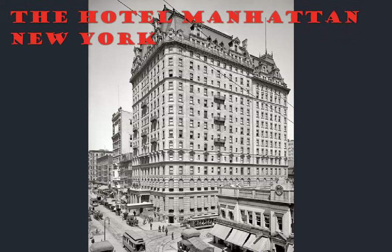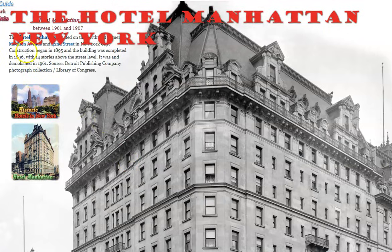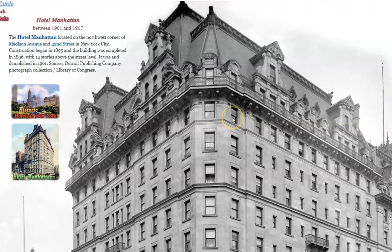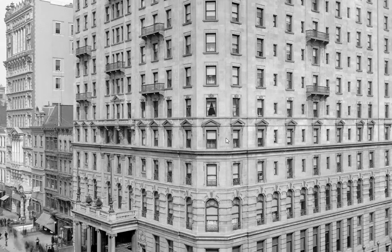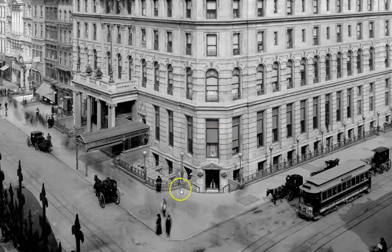The Hotel Manhattan. And we can see construction begins on this in 1895, and it's completed in 1896, miraculously, of course. 14 stories above street level, implying there's more below street level, of course. Demolished in 1961. You can see that the entrance on the corner requires you to step down from the street. Very interesting. The Hotel Manhattan.